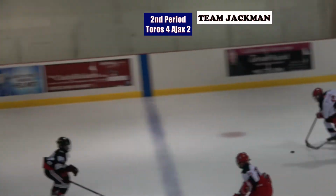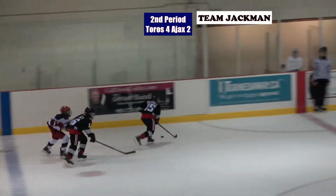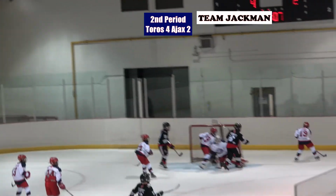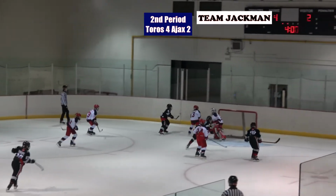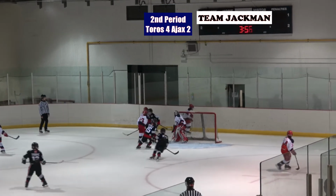Toros take it aside. Lead up through center. Under 5 minutes left to go here in period number 2. Late pass for Mitchell. Mitchell's getting up there on a 3-on-1. Pass! And it's stopped there by Shaw with a big save. He might have got his glove on that to make the save. And keep it out of a 2-goal game. They try and jam it in from the other side, and that's not going to work.